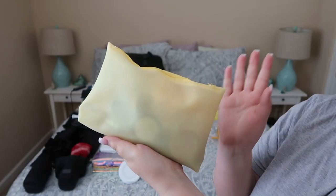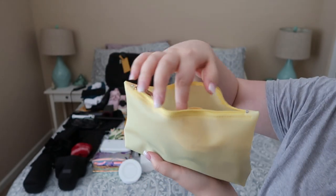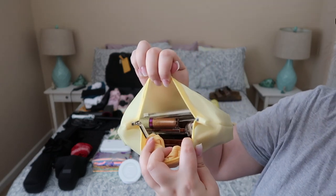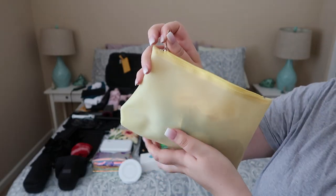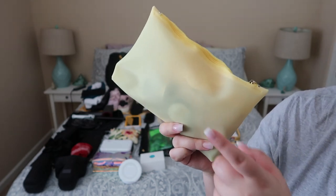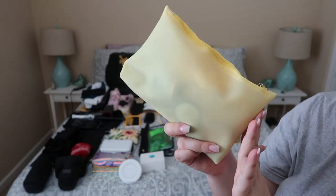The next thing in here is my makeup bag. This is all of my powder makeup, and I have a scrunchie in here too. So I've got everything in here that I'll be using on my trip as far as powder makeup goes. And then I have all of my liquid makeup in my checked luggage. I got all mini sizes and I did a video on this, so if you would like to see everything that's in this bag, then I will link that video down below for you.